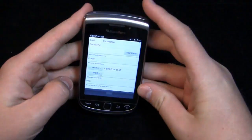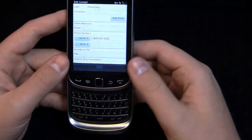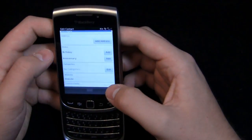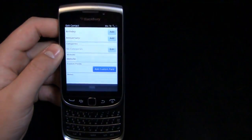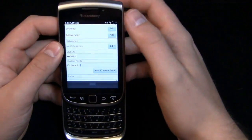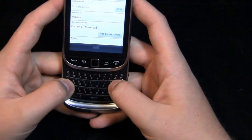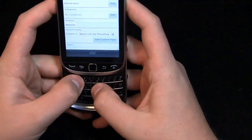And of course I can use that on-screen keyboard if I want to, just by closing it and hitting there, and then when I open it, it auto closes. Now BlackBerry PIN I can put there. Address, dates, birthday, anniversary, website, a lot of different fields. I can add a custom field if I want to. If I wanted to put in, you know, a custom one, never talk to the phone dog. Never call the phone dog, he talks too much.